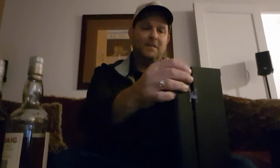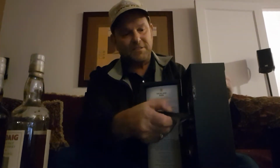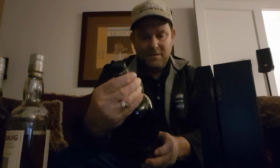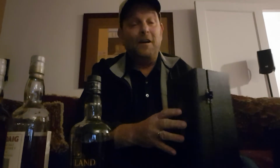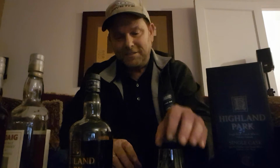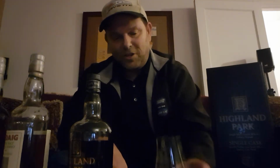What we have here is a 2006 Highland Park single barrel 29-year whiskey. This is an unbelievable Highland Park, and I love Highland Park. Let's taste this. I got this for my birthday in July of last year.